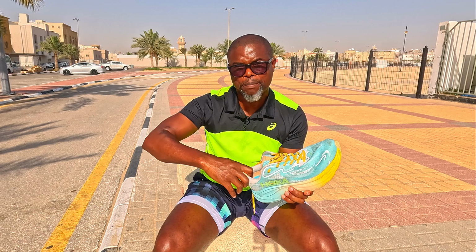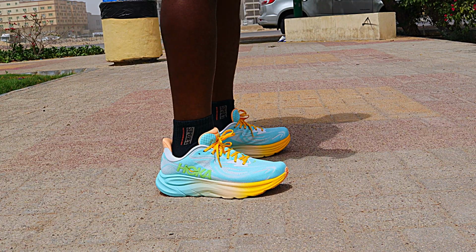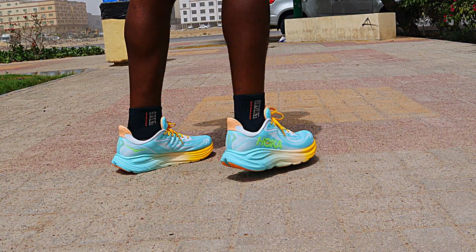The upper is designed in such a way that it laps very nicely around the feet also, together with the padding here. So these give an excellent lockdown. They just feel like an extension of your feet as soon as you lock in these laces. So good lockdown both in the midfoot and in the heel. No hint of a heel slip at all here.